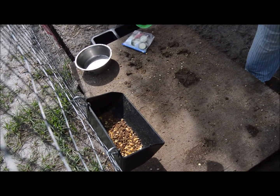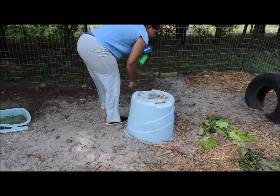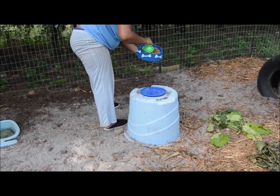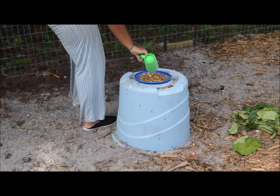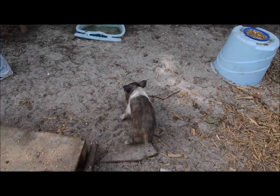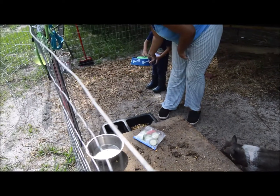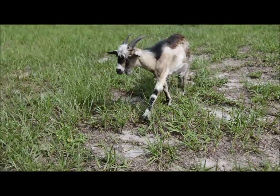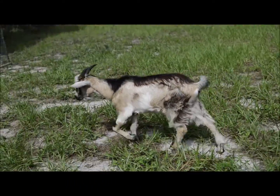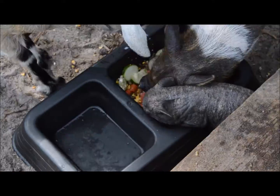Hayden. Probably give the goats an extra scoop of corn. Go get some more corn and some pellets, please. Big scoops. I got your door. Hey, come here, curly boy. No? He's gone in to eat the pig's food. This is the problem with having them together. He's got perfectly good food right here. But no, he wants what the pigs are into.